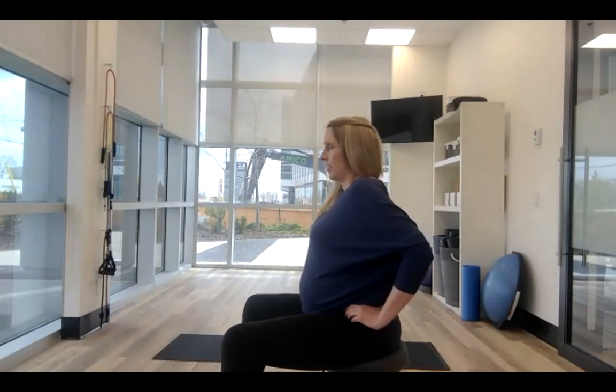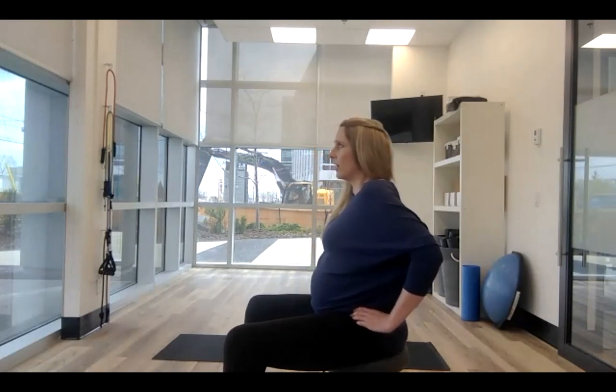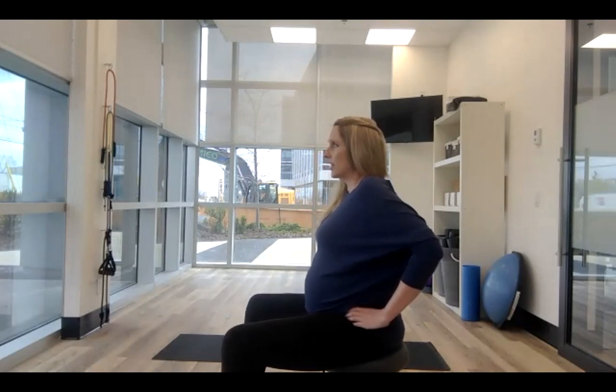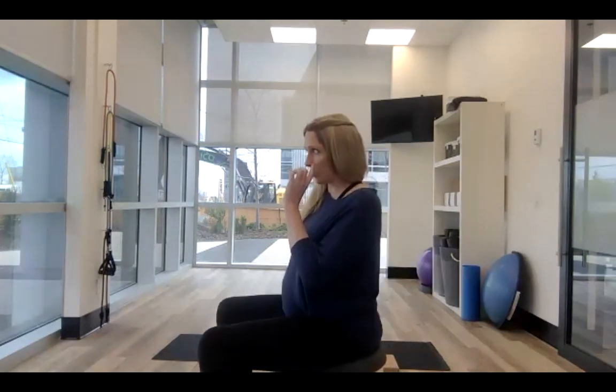Good. Let's see if we can time those breaths. We'll do 2 more. On the inhalation into extension. On the exhalation, coming into flexion. This is a new motion for some of us, so it might take us a little bit of time to explore the range of motion here, which is wonderful still.